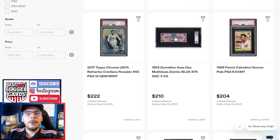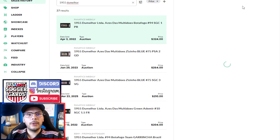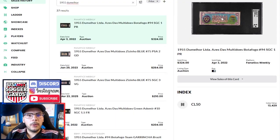This Zizinho goes for $210, which I did look up. There it is. So I looked up the all-time highest price for this particular set. It's sort of like dollar bills of players and teams. This is a Garrincha rookie. Where he is in this photo, I do not know, to be honest with you. And I think that's Donald Duck over there on the side. It's a good time. I have no clue what's going on there. I would love to know more.